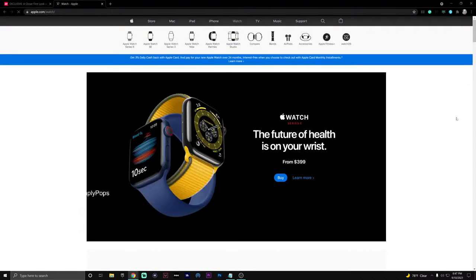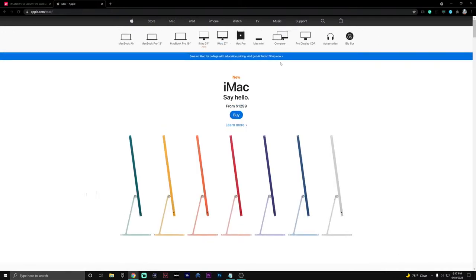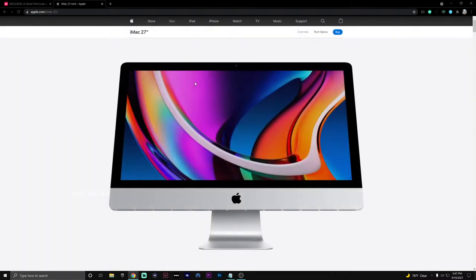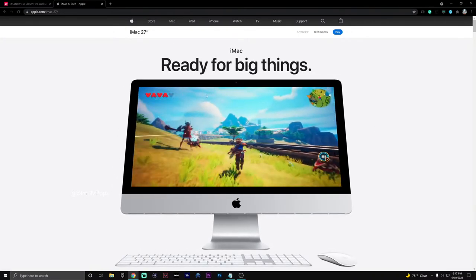Like right now, this is the worst time to buy anything from Apple, because we could be seeing some brand new iMacs the following month or potentially this month. We don't know yet, but we could be seeing the 27-inch iMac featuring that M2 chip or the M1X, whatever Apple's going to call it. Whoa, this looks so dated now.